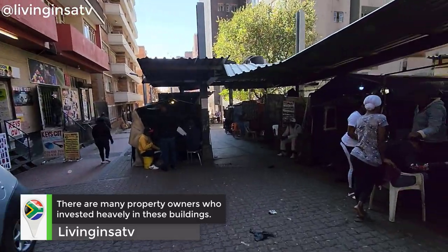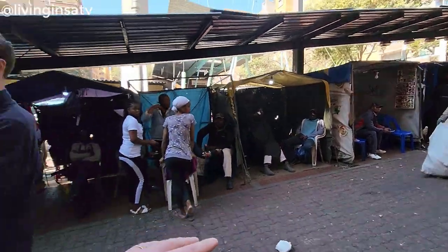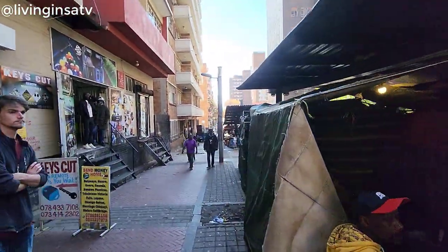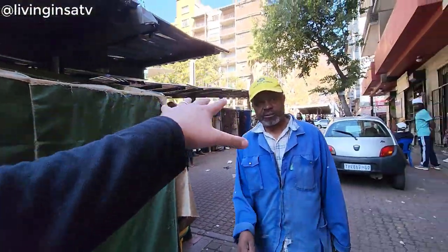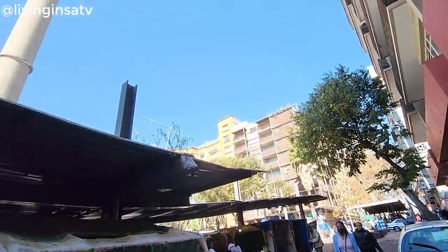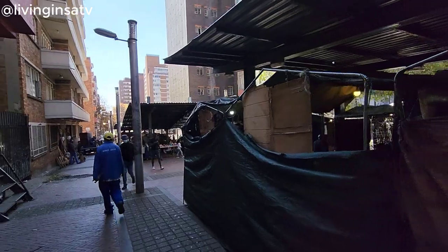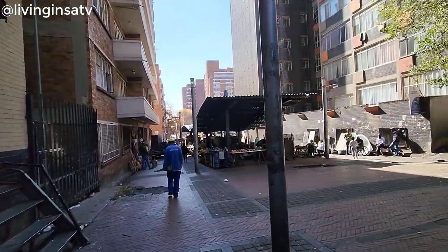Okay, so basically here we have a place where people are cutting their hair, doing the nails and stuff like that, which is interesting to see, if you guys think about it. So that side there, which is really cool. Always overlooking the Hillbrow Tower, of course. Sorry, guys. So this is part of the market that I was telling you guys about, the Hillbrow market.